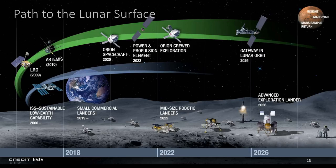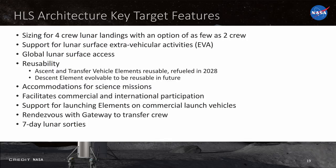This is a multi-phased approach that will first see small landers by the end of this year with scientific payloads on board. Mid-sized landers will deliver rovers, and large heavy landers will deliver people to the surface for a week trip and then back to the gateway before going home. One of the requirements of the 2-to-4-person lander is that it will need to be reusable. But there are a few different ways that NASA would accept any particular plan.